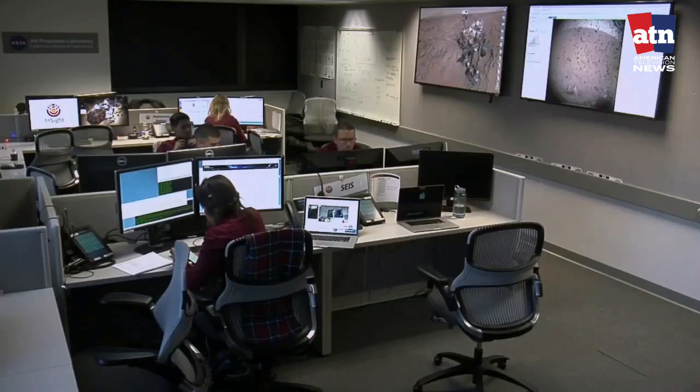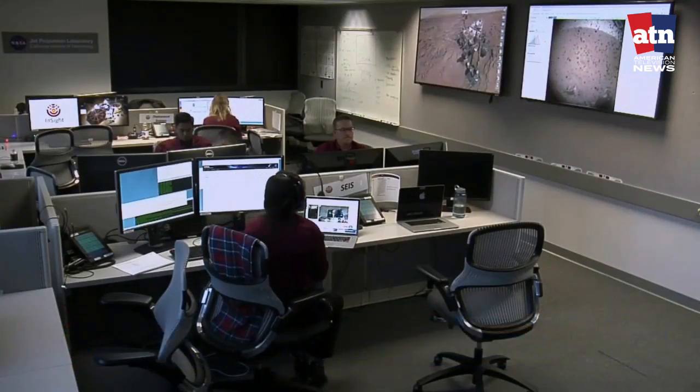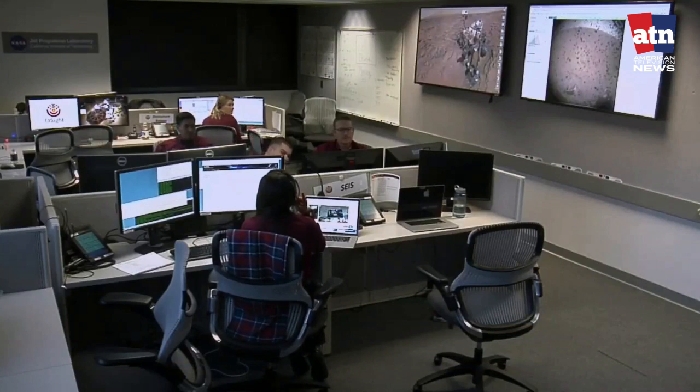Now that InSight is on Mars, it needs some changes. InSight is no longer cruising to Mars, so the team no longer needs the cruise mission support area. In a little while, the team will hand over operations to a new group sitting in another JPL control room. This is the surface mission support area. It's in another building here at JPL. This is where the team will be operating InSight from here on.